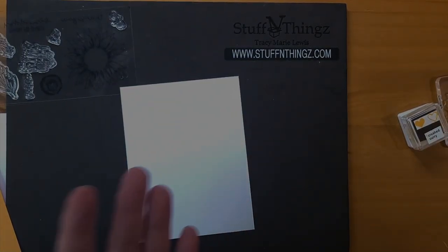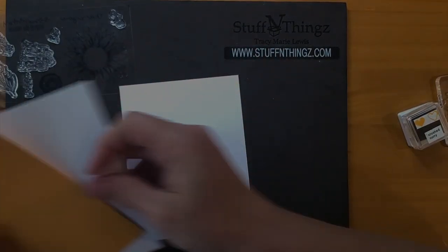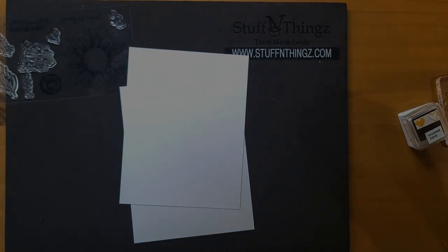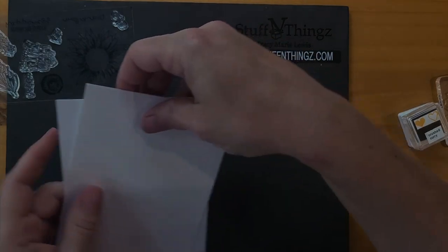Alright, so let's do some stamping. So I'm doing this in reverse order. This stamping will finish it off, and then I will go away and do a bunch of photography with the layouts.